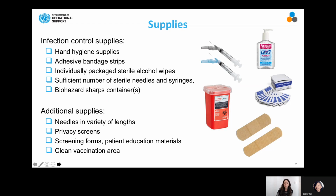You want to have screening forms and patient education materials. Screening forms are to see if there are any potential contraindications to the particular vaccine that you're giving, and then also patient education materials specific to the vaccines that you're giving, to make sure the patient is well informed about the vaccine they're getting, the purpose they're getting the vaccine, and any potential reactions they may have. And then also make sure you have supplies to clean your vaccination area, so that everything is always kept clean, not only at the beginning and the end of the shift, but throughout the shift as well.